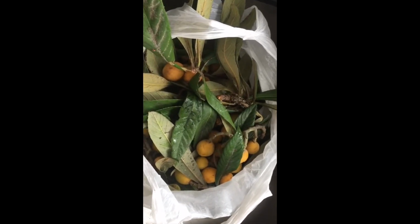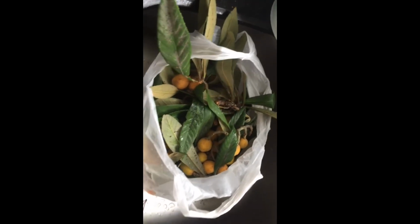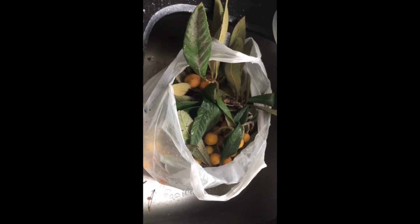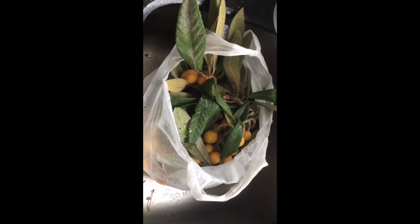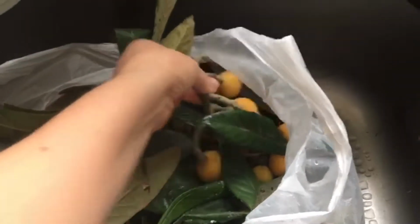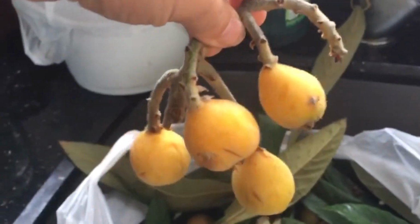This tree is completely organic. It's, dare I say, neglected. And so this fruit and these leaves were covered in some kind of a mite or something. So cleaning them was not going to be a really pretty job. So they're really pretty on the stem like this, on the stalk. So I'm going to keep them like that. I think it keeps them fresher longer.